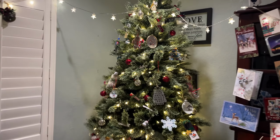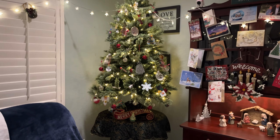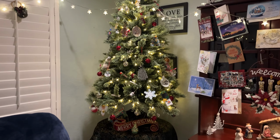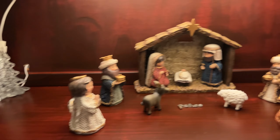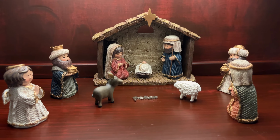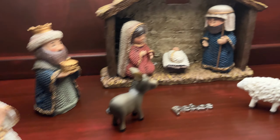And then here's our Christmas tree. Oh, I just love it. We just got it this year. I think it's a Douglas fir, and it was just so much fun decorating it. Merry Christmas. I just got this new nativity. I got this from BJ's. I cannot believe it. I mean, it was less than $20. It's just gorgeous.